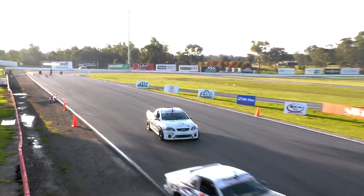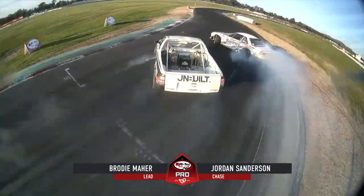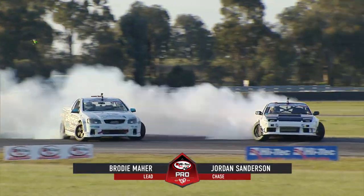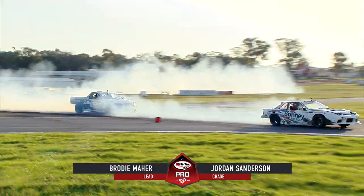Brody Ma getting away in the lead position. There we go. First, second, third gear. Huge flick down the straight. Jordan Sanderson's right there with him. Let's get through turn one. Yes, nice and wide. Flick back through turn two. Brody Ma putting it on the outside line. Jordan Sanderson right there with him. Looking like a really strong battle. Getting over the finish line.